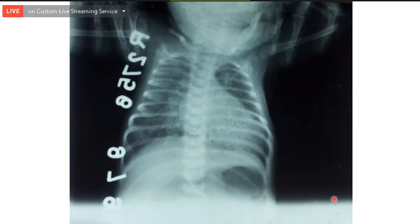Usually these patients will have the superior mediastinum filled with what structure? The thymus. Disappearance of the thymus usually indicates a major form of cardiovascular disease. And the common condition that you should always suspect is transposition of great arteries.